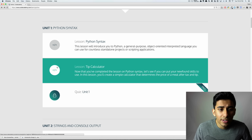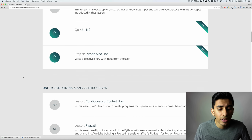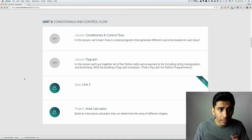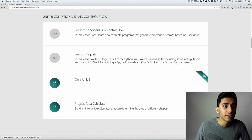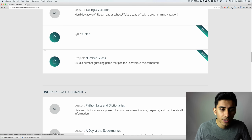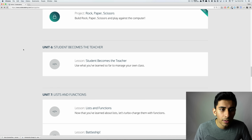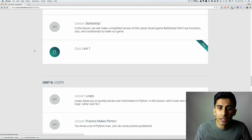Unit 1 is syntax, tip calculator. Unit 2 talks about strings, date and time. And as we get further down, we go into more and more useful and more advanced things. So conditionals and control flow is going to be fun. Functions, dictionaries, and pretty much all of the stuff here. Battleships is going to be a lot of fun.